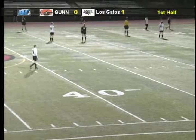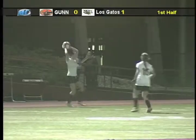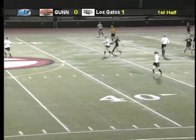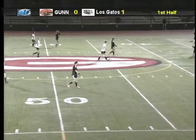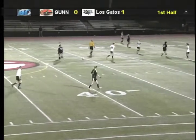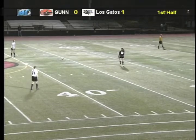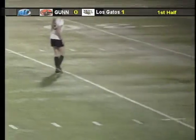And Grant, as we're about halfway through this first half, what are some of the things that Gunn is going to have to do as this game progresses to really, well, to first catch up and then take control of this ball game? Well, I think the first and most obvious thing, they've got to get some chances here. It's obviously tough to score if you're not shooting, and so far Gunn hasn't gotten a shot off, not even really been anywhere near the goalie. So they're going to have to just keep getting it deep in that end, even if it means taking some longer shots and just get some shots on goal. And maybe, I think the fast break type opportunities.